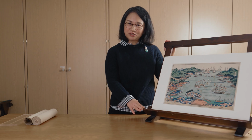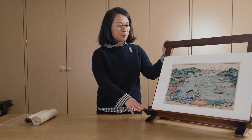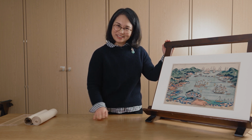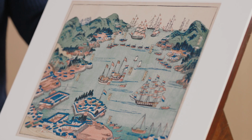Nagasaki is a very beautiful place today, and I understand the Viking cruise is stopping by Nagasaki on one of their routes. So please do visit Nagasaki whenever you can, and please do remember this print when you see the view of Nagasaki Bay today.